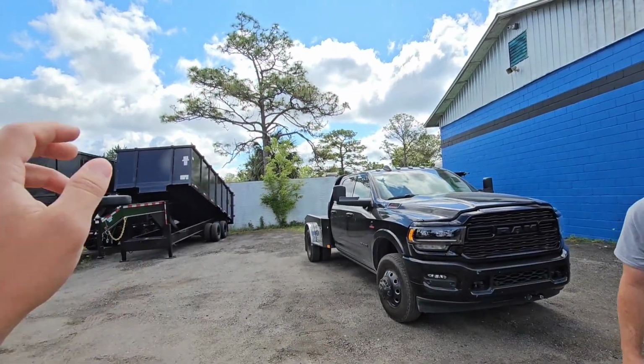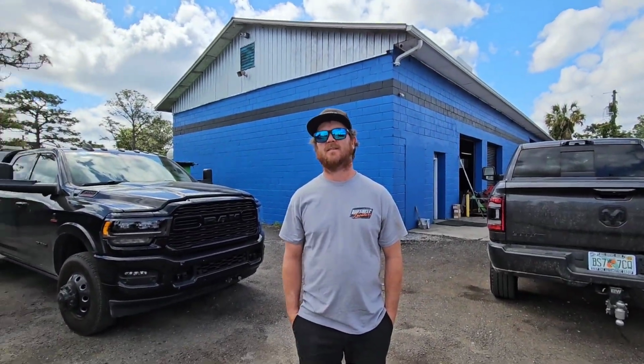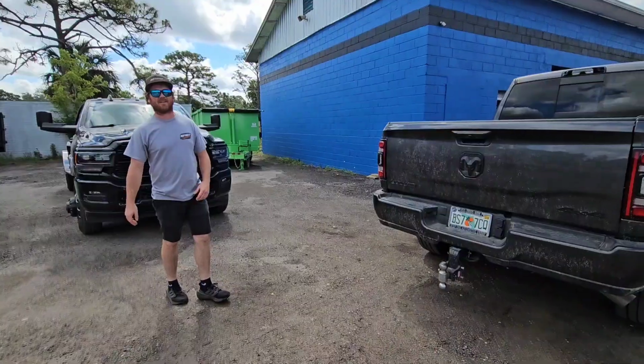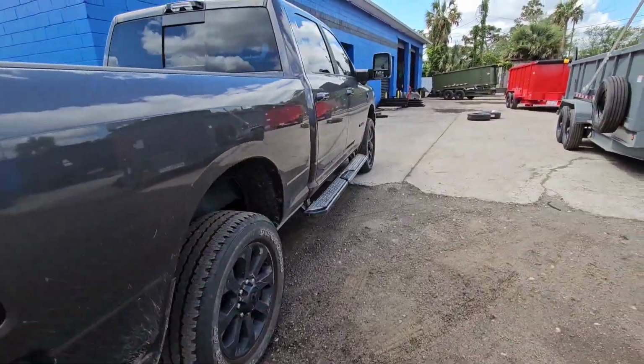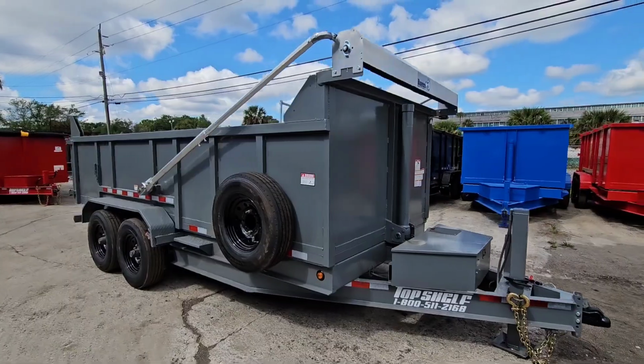If you guys are out of state, like in California, he will sell them to you and ship them to you for a lot cheaper than you will end up paying for a trailer over there. It's like a dirt bike race, so it stays dirty. Hey, this is his truck right here. He's got the Laramie. And that's the trailer. We'll talk more about it later on.